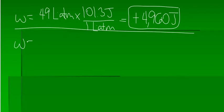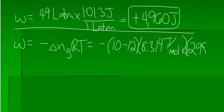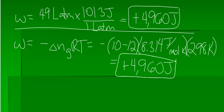The other way to find work is negative delta nRT. Delta n is the change in the moles of gas. Well, if you go back to the equation, that would be 10 moles of product minus 12 moles of reactant. R, 8.314 joules per mole Kelvin. Temperature, we're at 298. So when you solve this for work, just an alternate way to solve, we get the same number. So either way is okay to solve for work, negative P delta V or negative delta nRT.